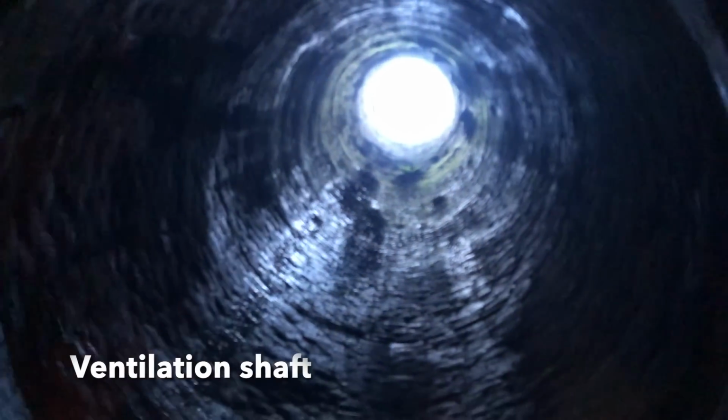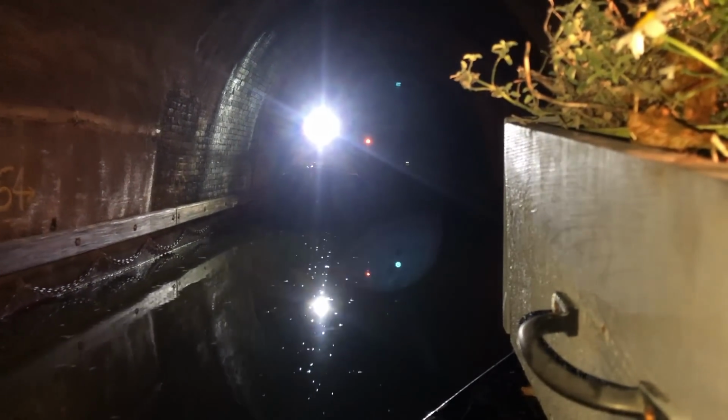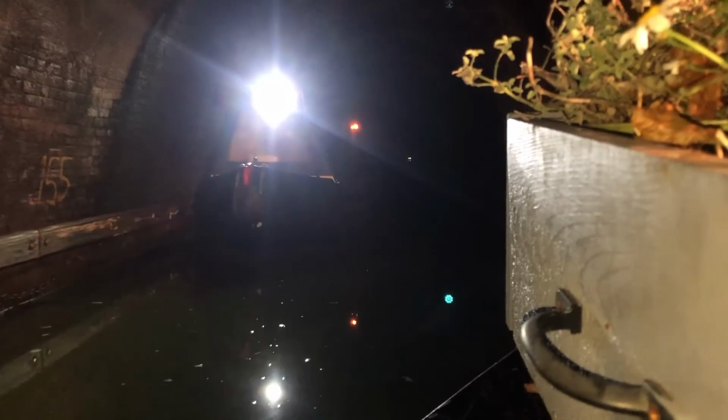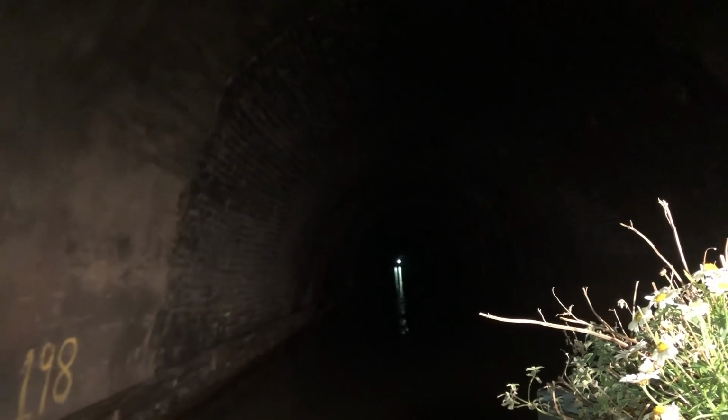Immediately on entering the tunnel we can see there is a boat approaching, and it's always a tricky thing to have to do to pass a boat in the tunnel in the dark. Ventilation shaft. Boat's going in slowly. Thank you very much. That was perfect. I love it when you don't bounce off each other. Yeah, I know. No time to enjoy getting over the relief of passing that one successfully, because we've got another one coming up right behind it.